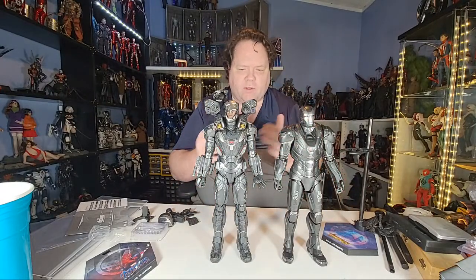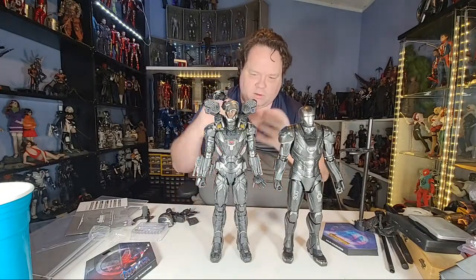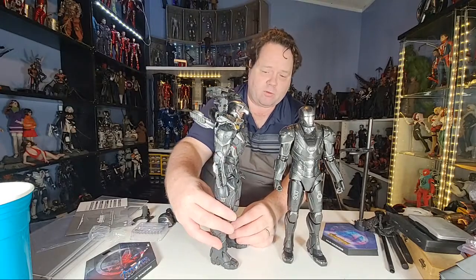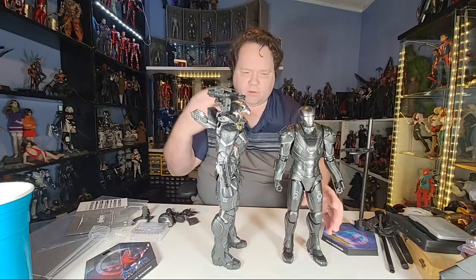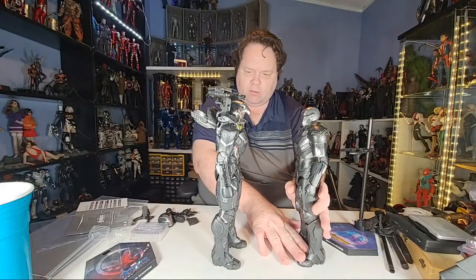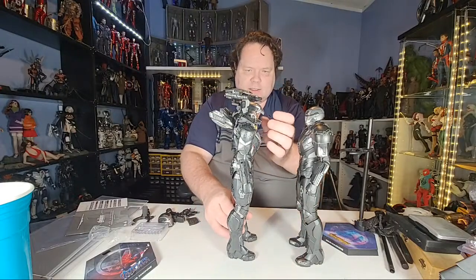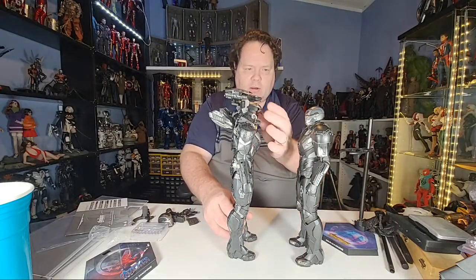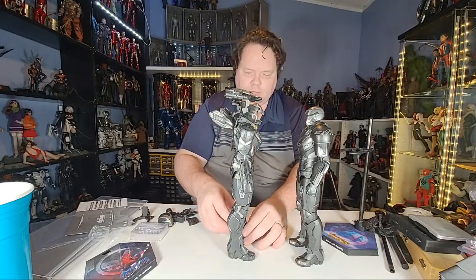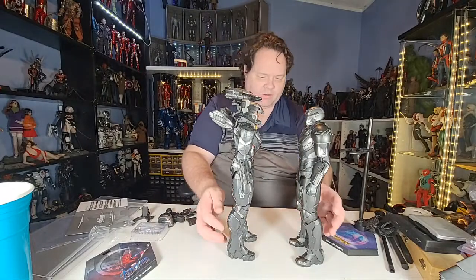Because as Tony was getting streamlined, War Machine was still just a War Machine, just an industrial military vehicle. Even though he was retired, it still was just a tank, more or less, compared to Tony's streamlined suits. So it's interesting to see the progression going to a more sleek, slimmed down figure. Really interesting. See the calf sizes here.